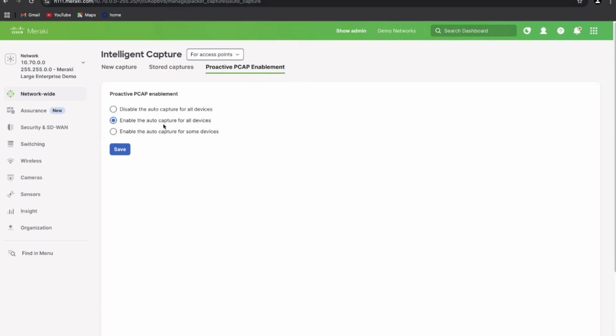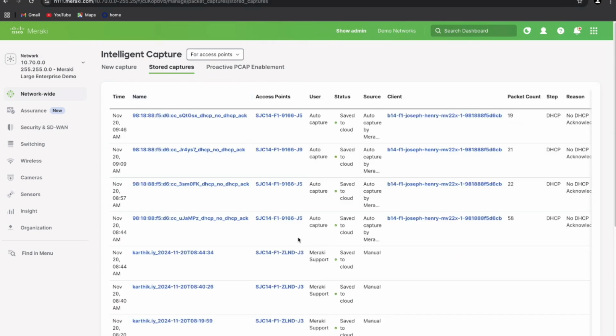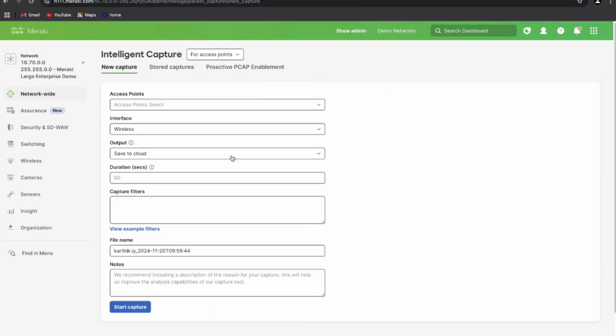You can enable it across all the devices in your network, or you can pick and choose which particular device you want to run it on, or also the tag of APs that you want to run it on. You have an option to do that. And also here are the stored packet captures listed out for every single AP and device in this particular network. And here is the new packet capture option.